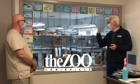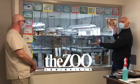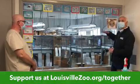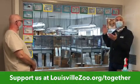The ferrets are right through this window, so welcome to all the black-footed ferrets. You'll see them bopping around, coming up and down. They live in these enclosures, which allows us to take great care of them and also breed them.